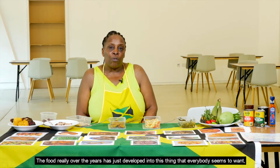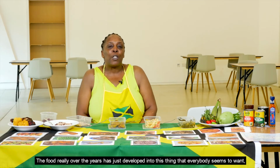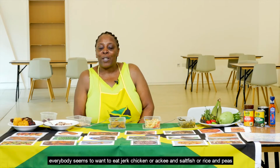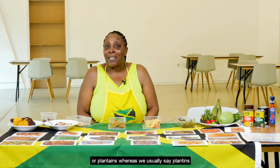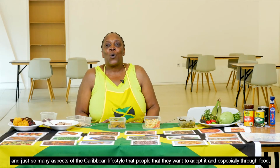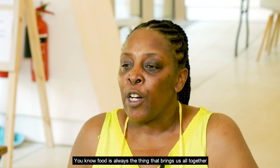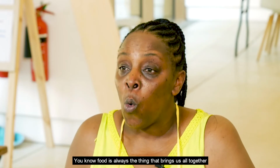The food over the years has developed into this thing that everybody seems to want. Everybody seems to want to eat jerk chicken or ackee and saltfish or rice and peas or plantains, whereas we usually say plantains. And there are so many aspects of the Caribbean lifestyle that people want to adopt, especially through food. You know, food is always the thing that brings us all together.